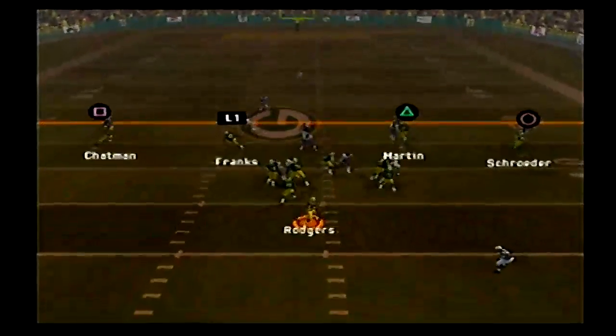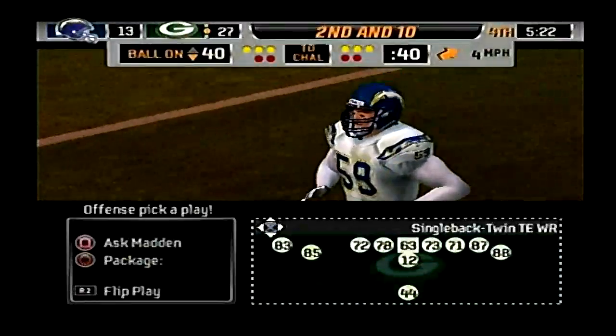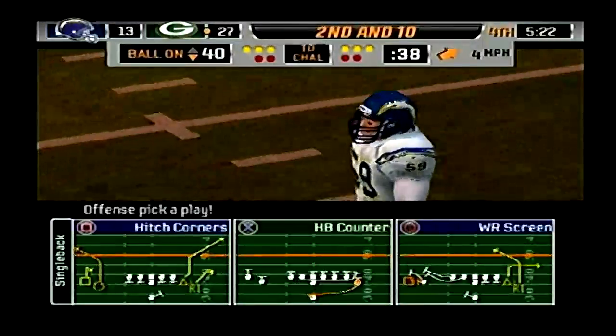Franks lines up on the left side. Gets the pass off. This one falls incomplete. Nothing doing on the first down pass play.